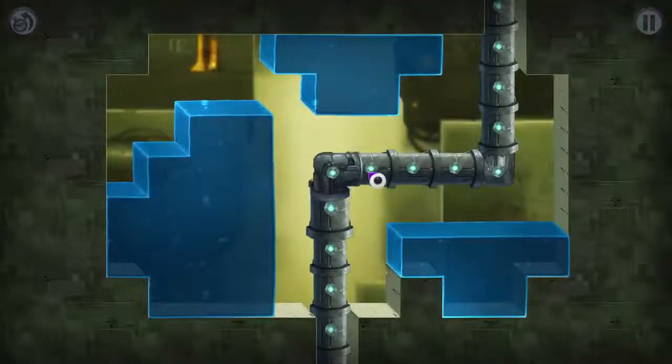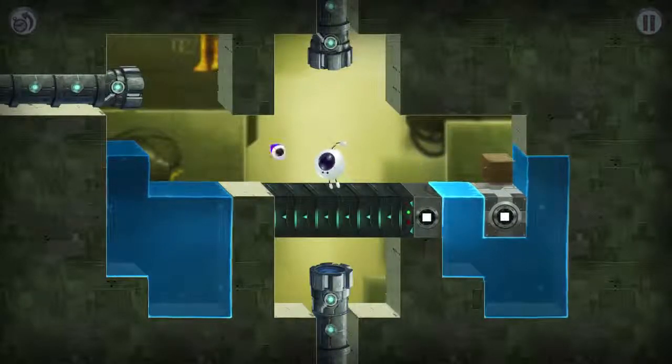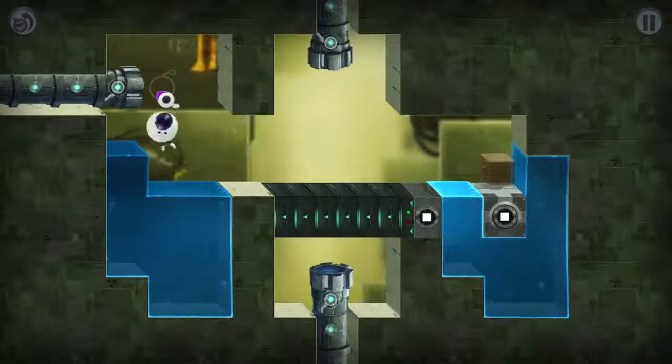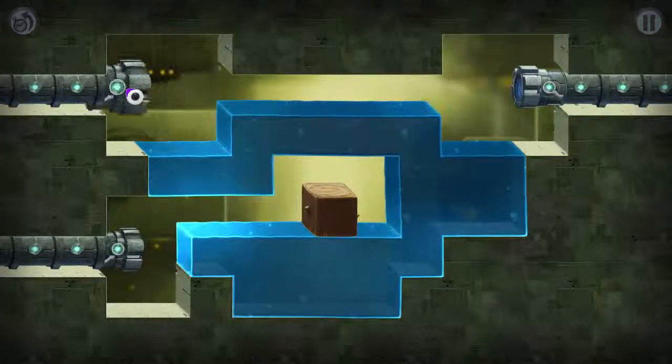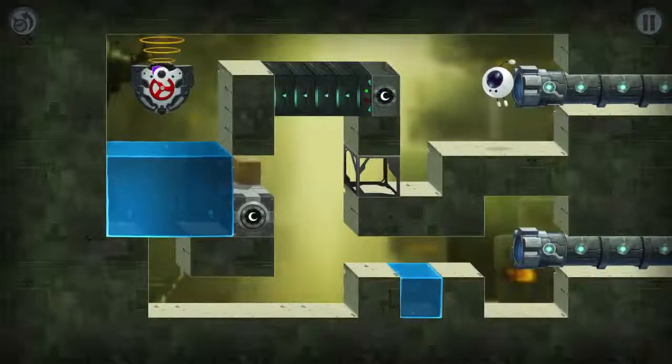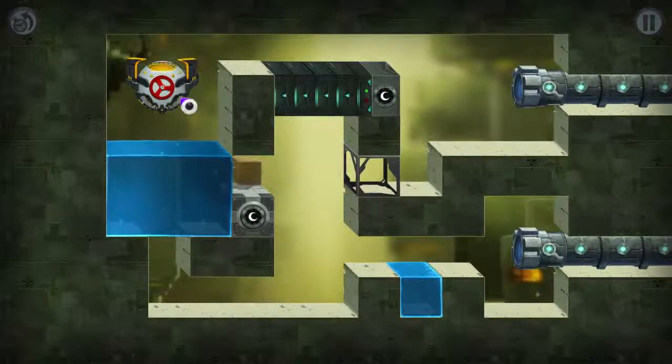Okay, that's interesting. There's a lot of those screens where it just kind of shoots you through a pipe. That's okay. The pipe animation doesn't take very long, so I'm not really too upset about that. So I can't go through the water. Okay, so this thing looks like it can turn around. What?